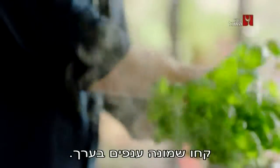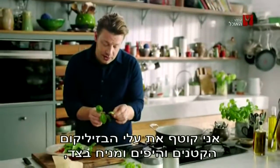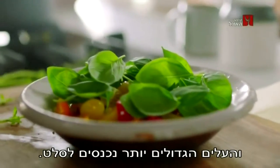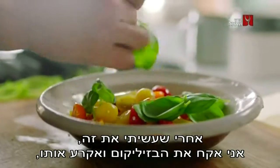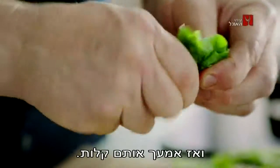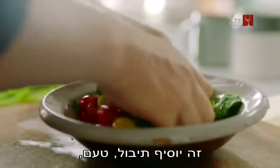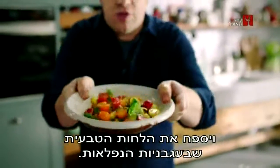Get yourself about 8 sprigs. What I'm doing is just picking the pretty little leaves of basil and putting that to one side, and then the bigger leaves go into my salad. And then once I've got that, I'm going to just grab the basil like this and have a little tear up, and then a little toss up. So what this is going to do is season, flavour and draw out the natural moisture in those gorgeous tomatoes.